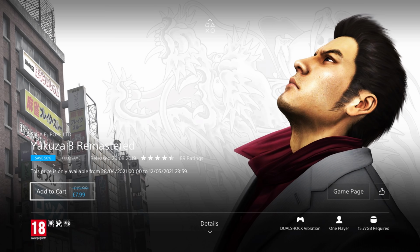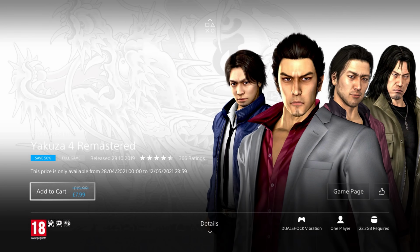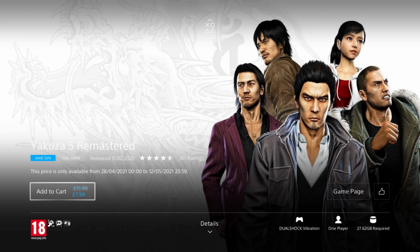If you want a Japanese themed GTA that's a lot more quirky and more fun, this is exactly what you're looking for. And there's 3 of them from the series on the same price in the same sale. So if you're a Yakuza fan and you haven't played all of the games, this is a good chance to pick up the ones you don't have. And if you've never played Yakuza before, then you might just be tempted to pick up one of these. You'll probably have a lot of fun with it.